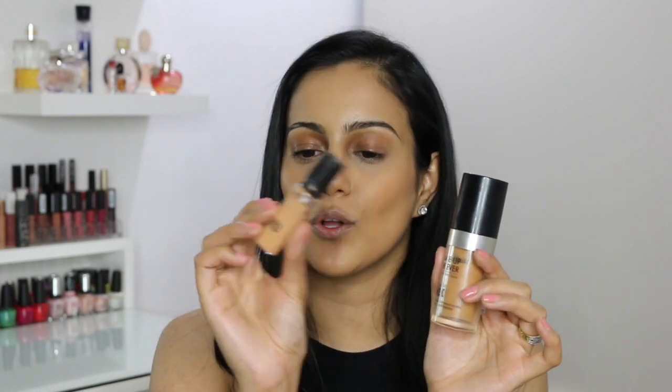I've already done my base, so I've done foundation, which is Makeup Forever HD in Y405, and for the concealer I use Pro Longwear Concealer in the shade NC42. I love this combination so much because it gives me a really nice flawless base without looking like too much makeup. For powder, I went in with the Hourglass Veil Translucent Powder.